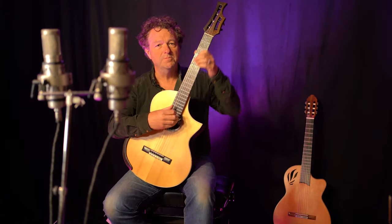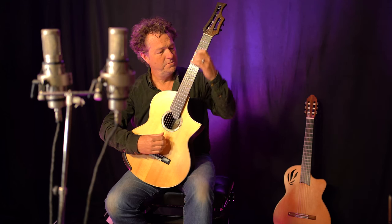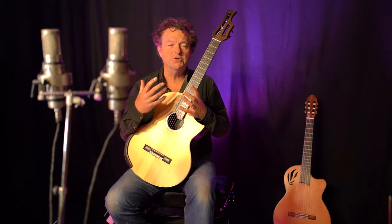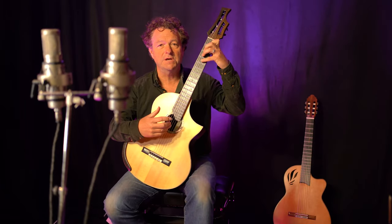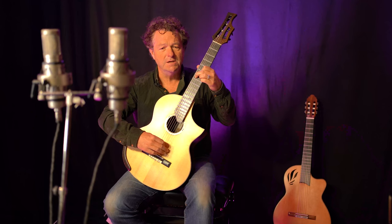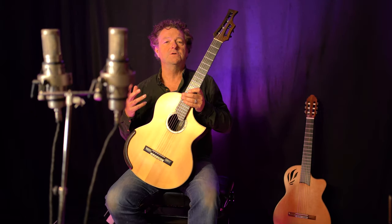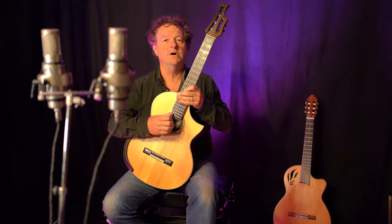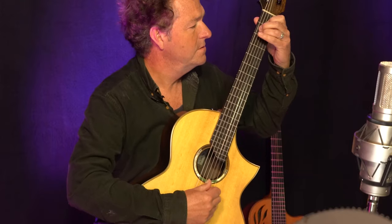Okay, so this is the beast itself. The actual Bog Oak guitar. And you can hear it's got a tremendous richness and clarity about the sound. You'd expect something like that from a very, very high-end concert guitar. I think this has got something extra, actually. But the extra thing it has got is the story of the Bog Oak, and I certainly feel that when I'm holding it and when I'm playing it.